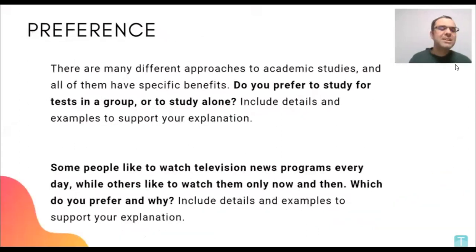Now, the preference style is also very common. In this one, you're asked whether or not you prefer X or Y. So for instance, do you prefer to study for tests in a group or to study alone? The next sample, it's a little bit longer, but it's the same kind of thing. Some people like to watch television news programs every day, while others like to watch them only now and then. Which do you prefer and why? And of course, in all of the styles, you're going to get something at the end like include details and examples to support your explanation.